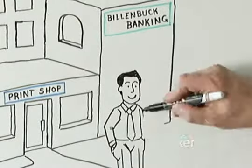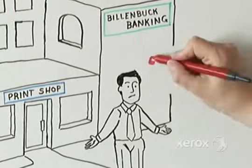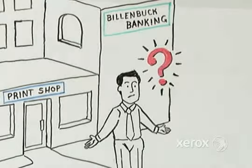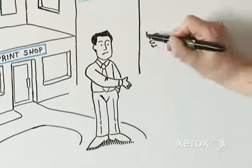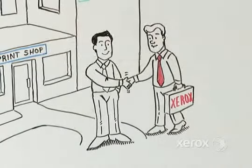Although Bob had already confirmed his budget, he needed to reduce his costs even further while continuing to increase his shop's value within the company. But how? That's where Xerox came in, a true partner dedicated to helping Bob every step of the way.